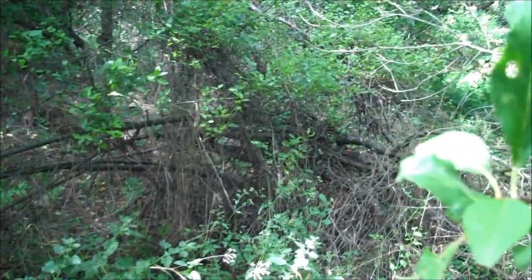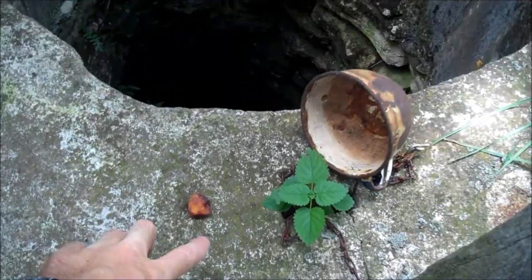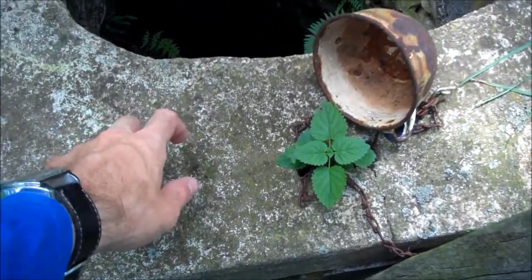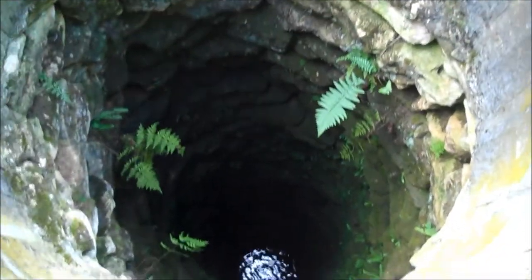Ah, more dead wood. Let's see if I can get this in. The long drop.